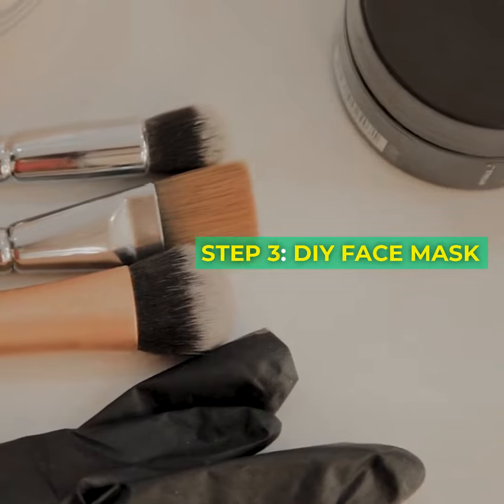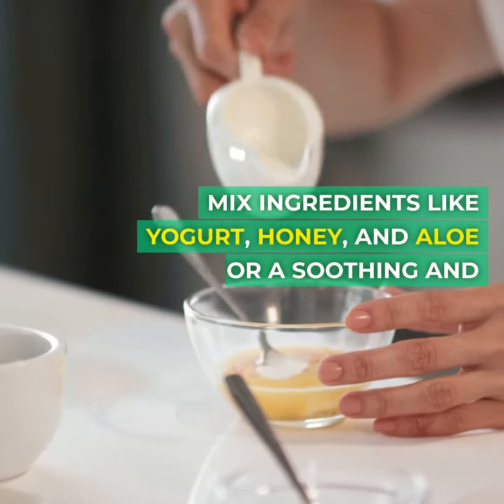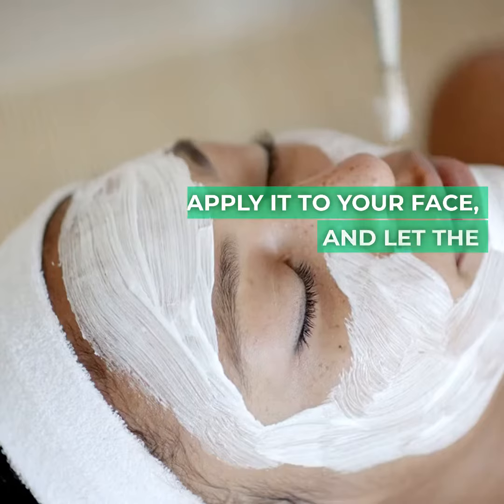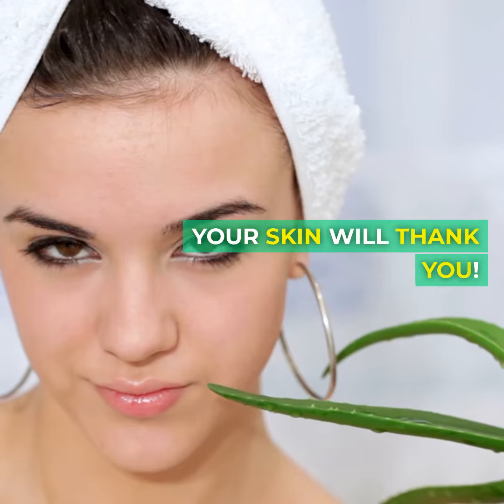Step 3. DIY face mask. Treat your skin to a DIY face mask. Mix ingredients like yogurt, honey, and aloe vera for a soothing and hydrating mask. Apply it to your face, kick back, and let the mask do its magic while you enjoy your bath. Your skin will thank you.